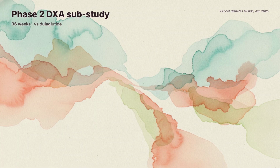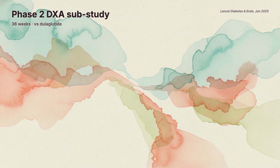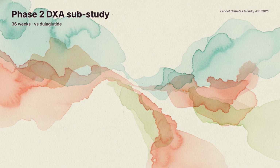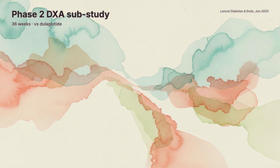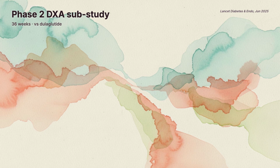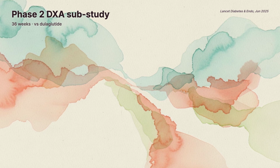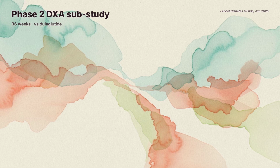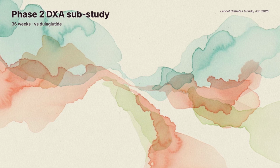A phase 2 sub-study published in the Lancet used DXA scans, the gold standard for separating fat from muscle, across 36 weeks. Patients on Retatrutide were compared head-to-head with patients on dulaglutide, an older GLP-1 drug, and against placebo. This is the first time anyone measured what Retatrutide actually does to body composition.